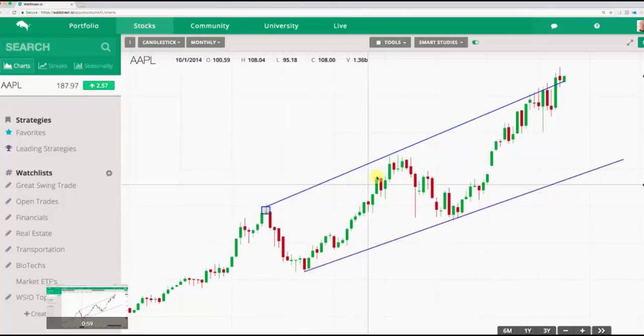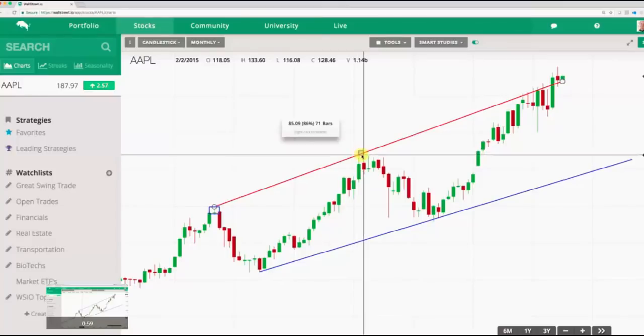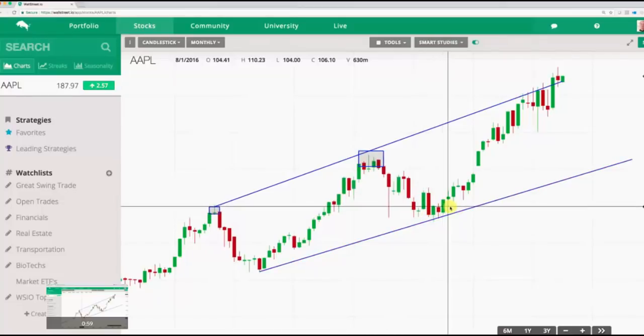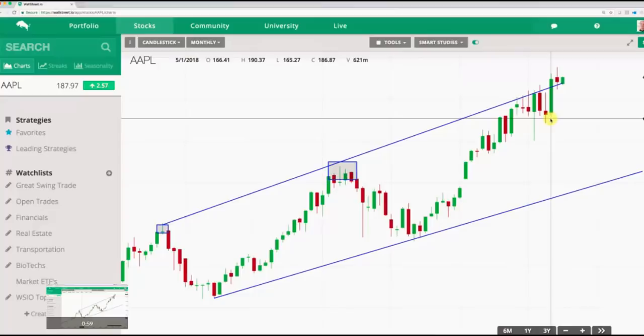And then the stock climbed. You can see this big climb. This climb lasted a couple years all the way to the highs here. And then again, the stock kind of topped out, formed what I call a dome, and then pulled back. We had a long pullback that lasted almost a year. And then we got this nice rounded bottom. Again, this is the monthly chart. And then we had this big climb here over the last couple years.